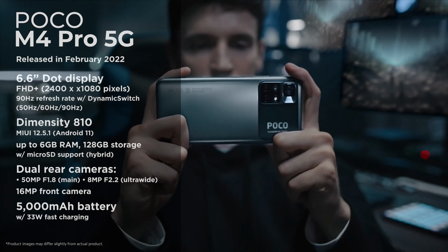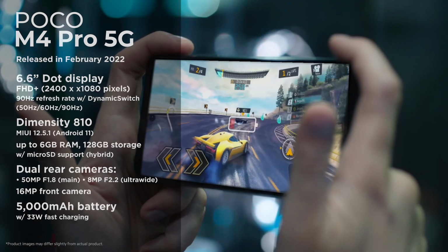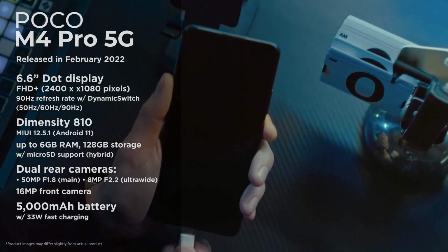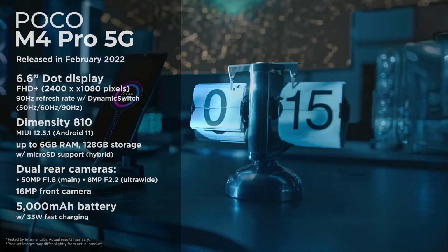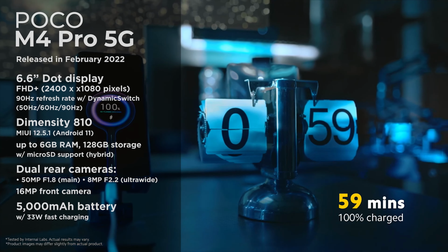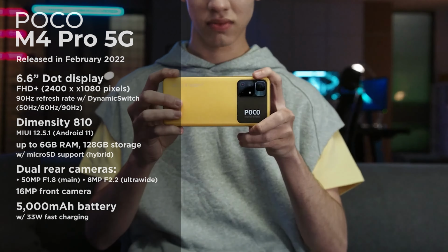The Poco M4 Pro 5G also supports Face Unlock and comes with a sizable 5000 mAh battery with 33 watts fast charging. It's offered in two variants with a 4GB 64GB combo for 11,990 pesos, or if you're willing to chip in a little more, you could have it with 6GB of RAM and 128GB of storage for just 12,990 pesos.